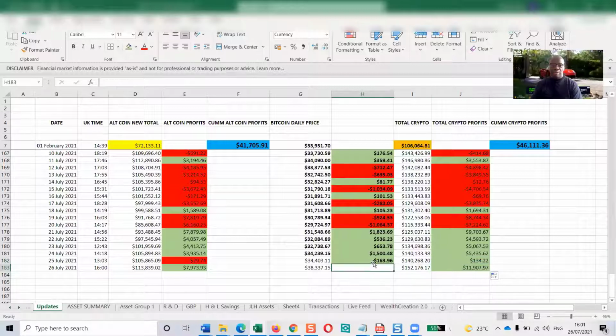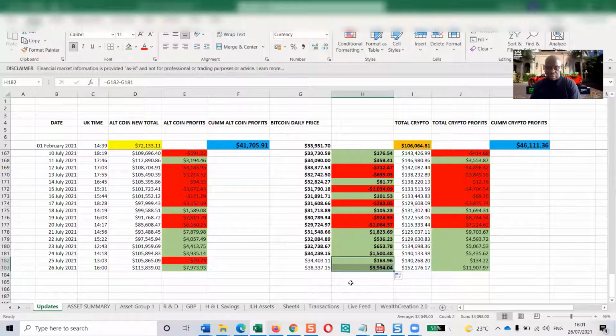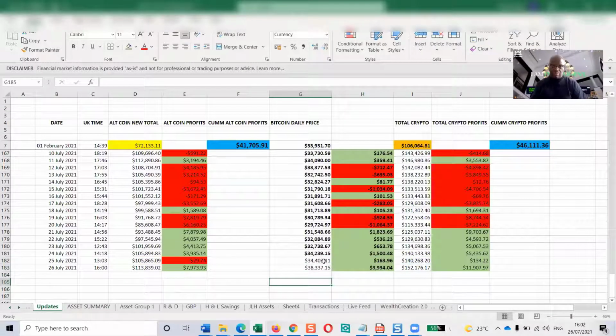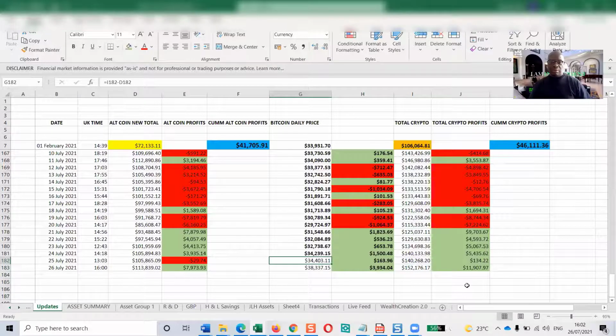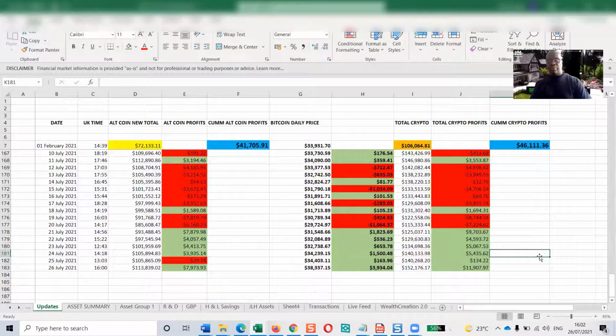11,000 up on yesterday. So Bitcoin has obviously jumped 3,934 yesterday. Should have followed these figures here. Right, so that's cool. So that's what Bitcoin has done, and what the altcoins have done.